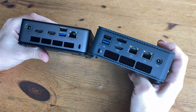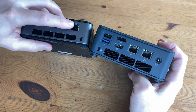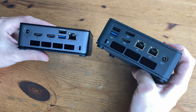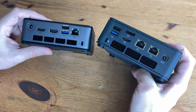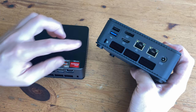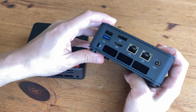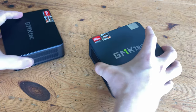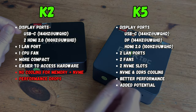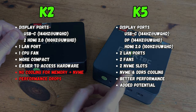Also, if we swing around to the back, we can see that we have one more LAN port, so we could separate networks, or if you have a router that supports it, we can have double the network speed. The K2 also has two HDMI ports, which only support up to 100Hz at ultra-wide 1440p, whereas the K5 with its DisplayPort can support 144Hz. Saying that, we could get the same resolution with the USB-C port, using a USB-C to DP adapter, but I think it's quite obvious now what the differences are between these two machines.